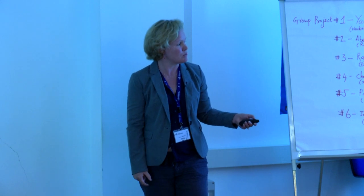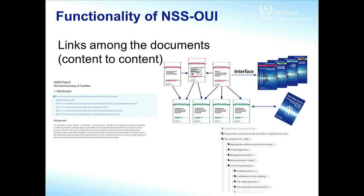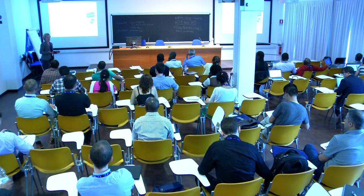And you can also search in a different way. There are interesting drop-down menus if you're interested in a particular facility or a particular aspect of the facility, you can look through it. So I think it's going to be a pretty cool resource for access from the outside and also for our development of the safety standards.